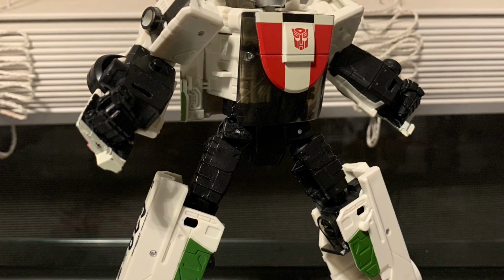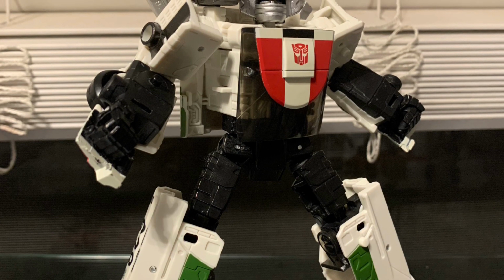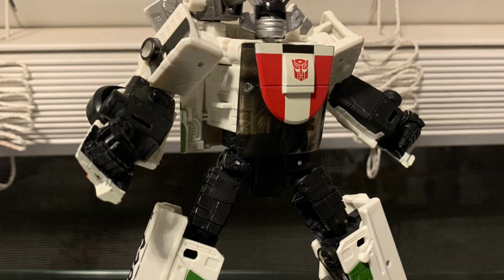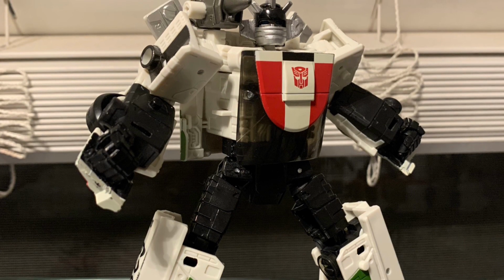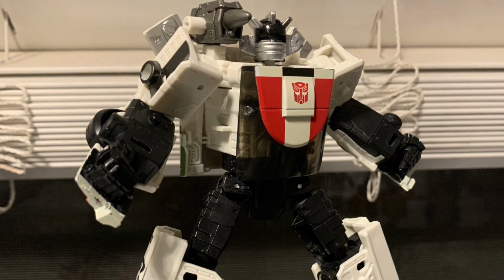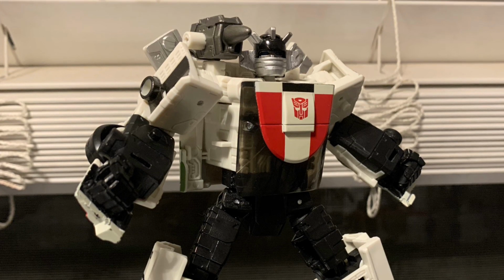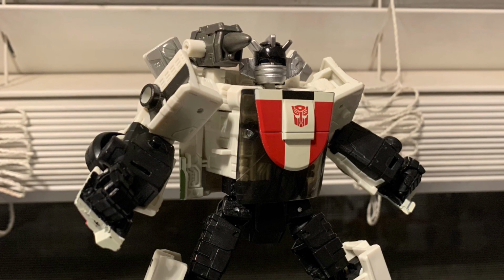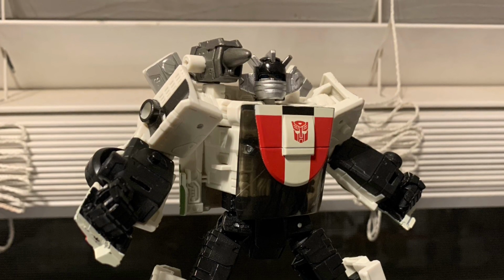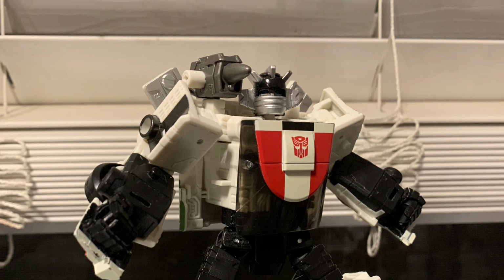Now, the only real problem I have with the figure are the pieces that are in the legs that do pop off very easily, because not only do they pop off very easily, but there have been reports saying that they do actually break and snap off. Which is unfortunate, but you just gotta be careful when transforming it with that piece, and once you do, the figure overall is just very fun. But yeah, both robot and vehicle mode look really nice and are very faithful to what we did see of Wheeljack in G1 and is very faithful to the original G1 design.